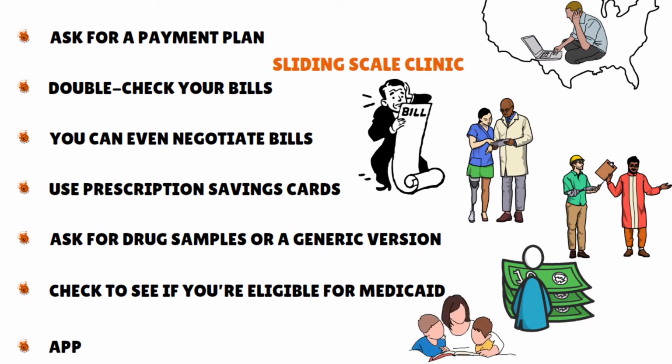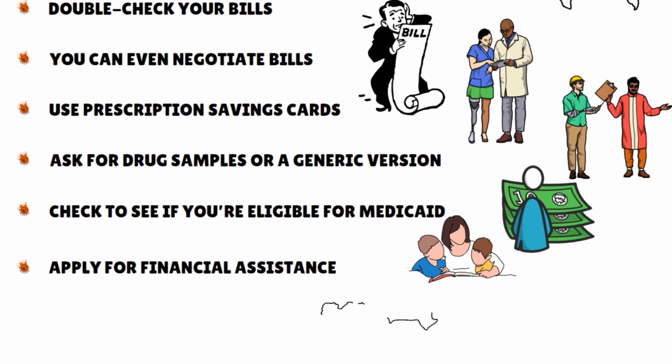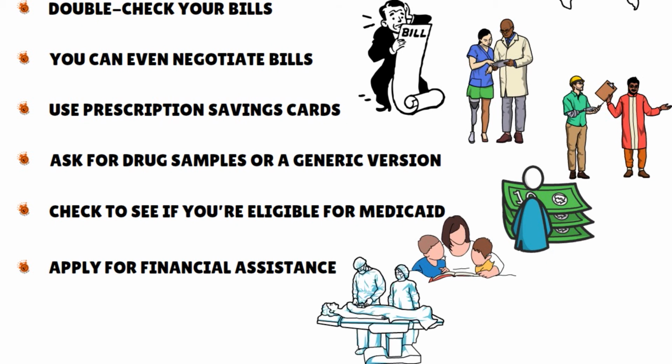Number 9, you want to apply for financial assistance. If you are having a medical issue, you're not a bad person. If you're just having a situation here and you need some intervention, there are myriad places where you can ask for financial assistance. For example, you have hospitals that do offer financial assistance. You also can reach out to a charity. You can reach out to a state organization, a state agency. There are a lot of opportunities out there when it comes to seeking financial assistance for medical coverage.